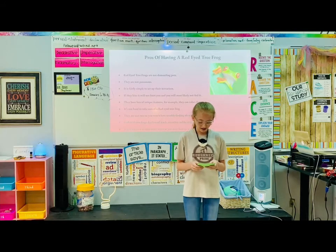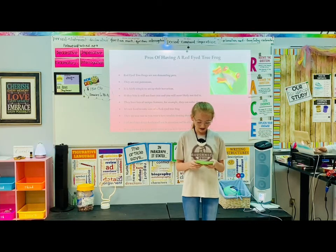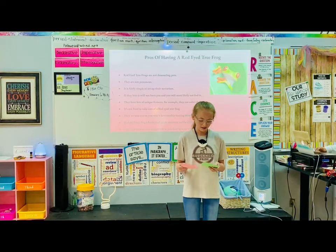It's not hard to take care of a red-eyed tree frog. They are not rare, so you won't have trouble finding them. Red-eyed tree frogs don't need much attention, unlike dogs or cats. You don't have to feed them that often, so you don't have to worry if you skip a day.